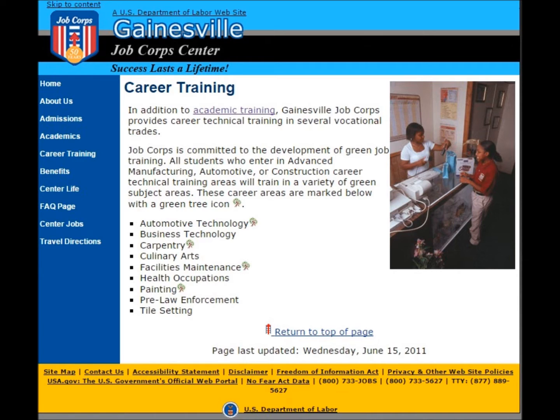Automotive technology, which is learning how to be an auto mechanic. It's a trade all of its own. It's neither hard nor soft in the Job Corps curriculum. Business technology, which is basically their fancy way of saying office administration. Carpentry, pretty straightforward, hard trade. Culinary arts, a soft trade.